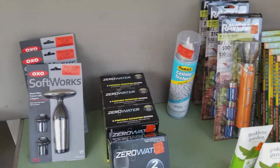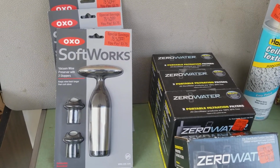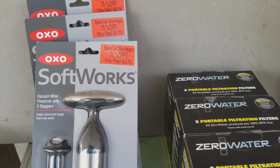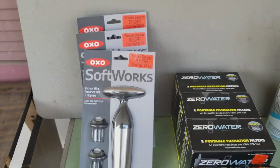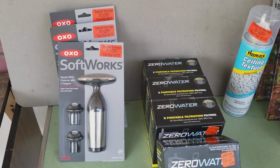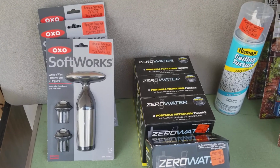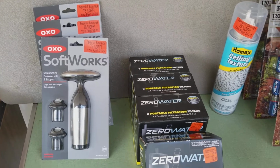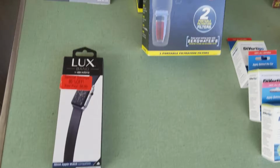All right, first off, some really good markdowns at Meijer. This is an OXO wine preserver, marked down 75%, scanned on Amazon at $25 a piece. Now, OXO is a restricted brand, but recently, during one of the times that Amazon was auto-approving categories and brands, I got approved in OXO. So if you don't know what auto-approval means, just ask in the comments and we will let you know.